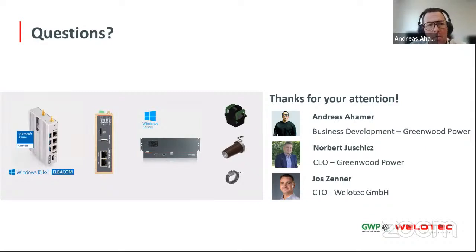Maybe a question for both of you, basically. Yes, we are connected to the grid, and we can monitor frequency and so on, but the question would be most likely if we can balance the grid with the solution, or if we are basically the provider only for the data. But maybe Norbert, from your point of view on that.